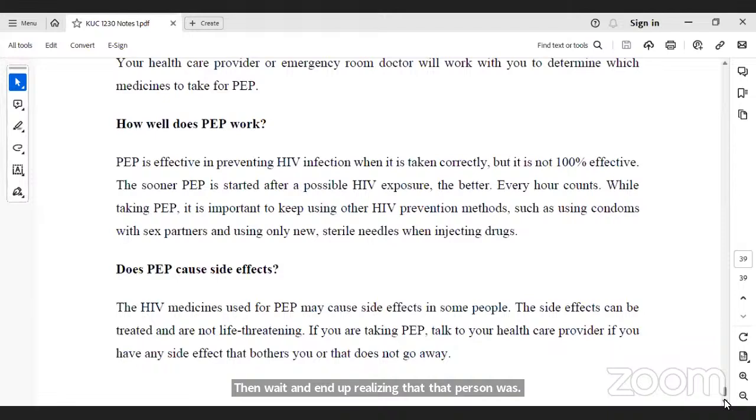Just like any other drug regimen, PEP also has some side effects. Most of them can be treated, but they are largely not life-threatening. Okay.